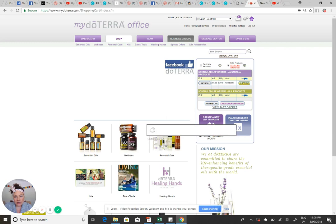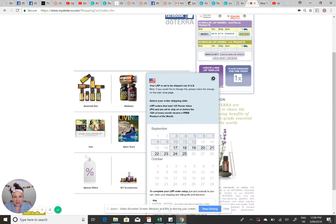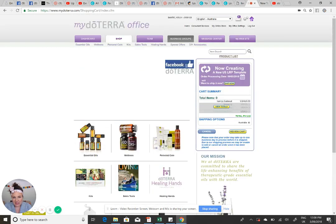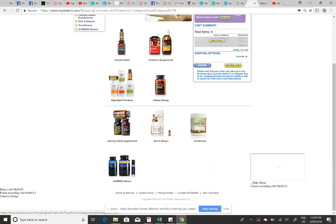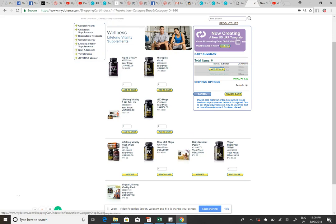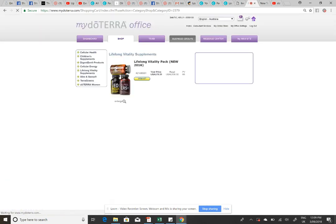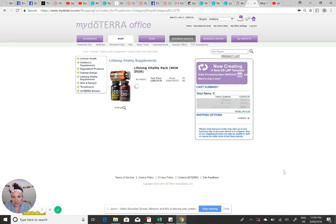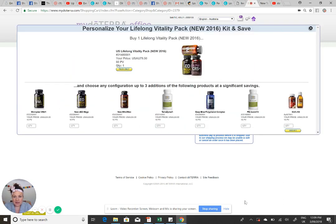Okay, now you're wanting to also create another loyalty rewards template, because then you get access to extra free things, extra products. This is by far my favorite thing to order in the American shop, is your Lifelong Vitality. All right, so you've got your Lifelong Vitality, your View Kit. See how it actually gives you 3 different options to add extra.